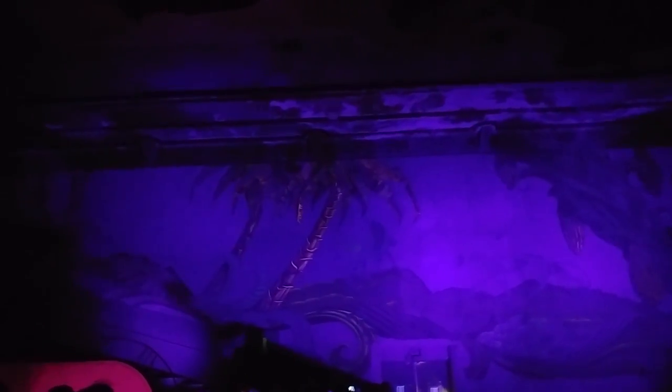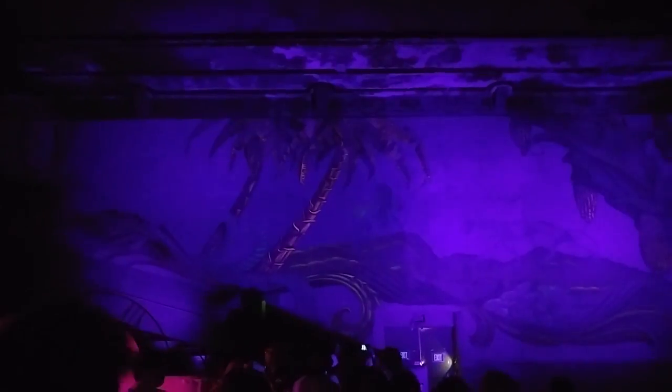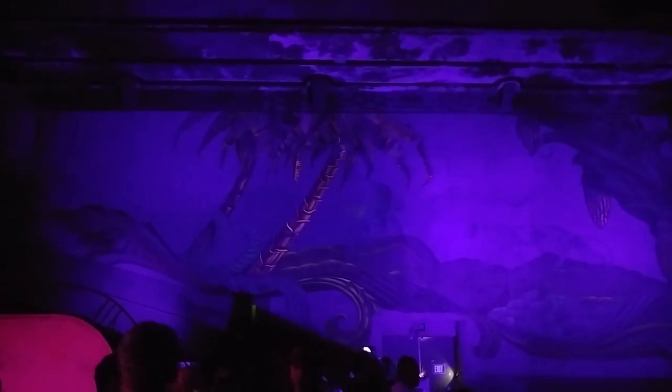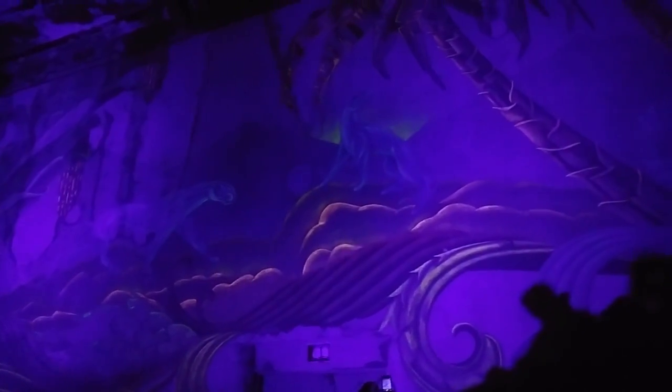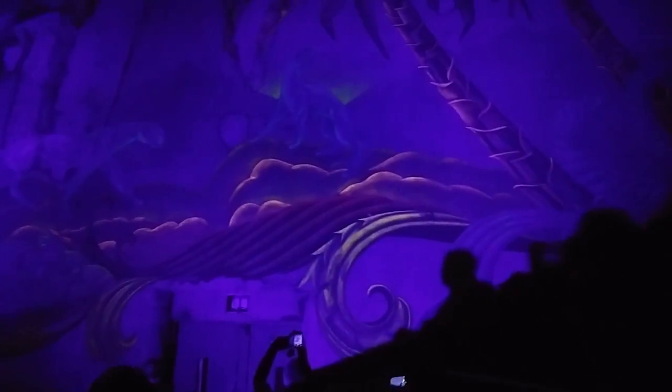He used fluorescent paint, and you can see the detail when the black lights are on. You know, even the leaves here, mother of pearl. It's just no detail was left undone. But, Zach, you can see the water damage.